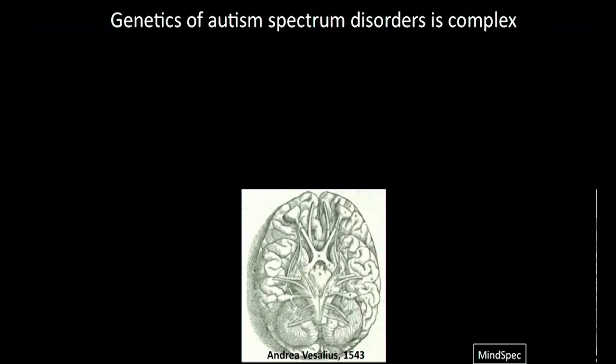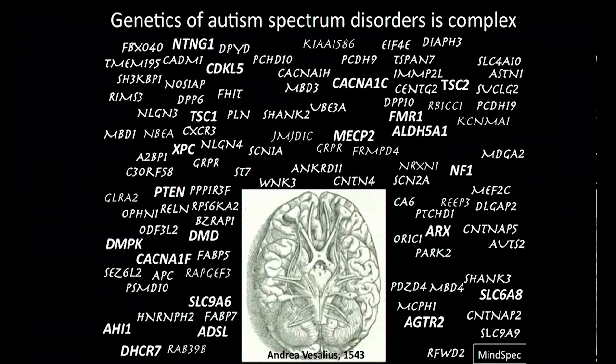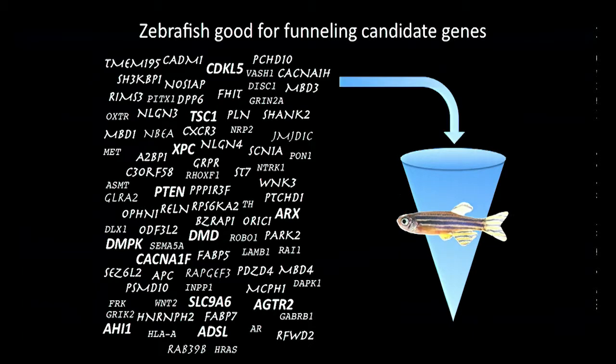But what isn't easy is the complexity of the genes involved and the fact that they're likely to interact with one another. So this is a partial list of genes from the MindSpec database that are associated with autism. And there are genes associated with syndromic forms and rare variants and common variants and candidates from genome-wide association studies. And I think this is a snapshot of the complexity we're dealing with in this post-genomic era of personalized medicine. And the way we're choosing to tackle this is to use the zebrafish. And the zebrafish is actually really great because it can take a large data set like this and act as a funnel or filter out priority candidates that can be followed up on in more complex systems.